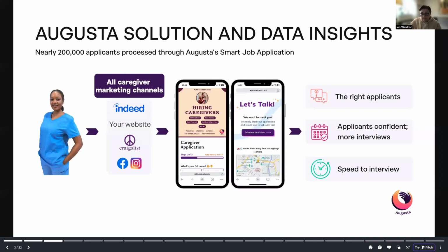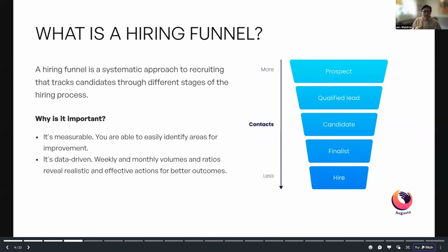So with that, as I said, I'm going to start with just a little bit about the hiring funnel. I think a lot of people already know this, but I just wanted to get on the same page about definitions here. So your hiring funnel is a systematic approach to recruiting and tracking your candidates through different stages of the hiring process. The reason why it's important may be kind of obvious to you, but it's measurable. So it means that you can actually identify the areas that you need to improve. And then it's data-driven. So that means over a week, over a month, you start to see volumes and ratios that can actually give you realistic, effective actions to take to improve your process. So as you can see in the picture here, it starts super wide with your total applicant volume and then narrows down as you get closer to hiring somebody because you weed people out and all these things happen.